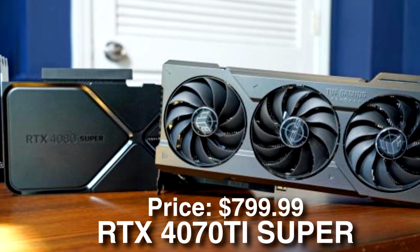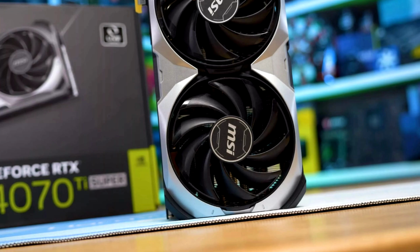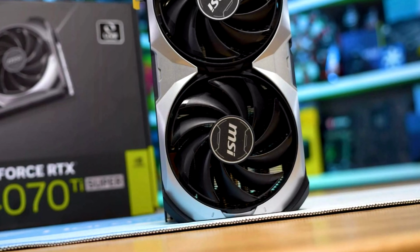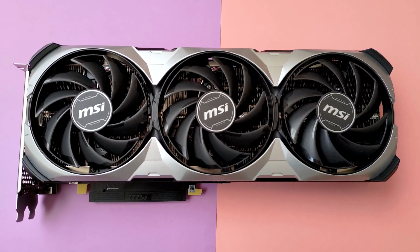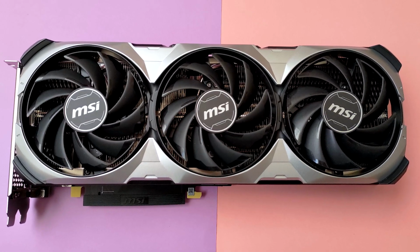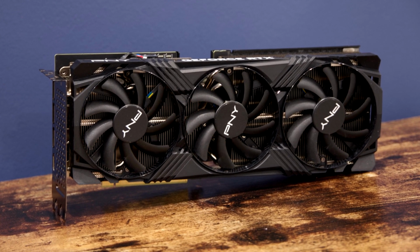And then for the GPU, we have the RTX 4070 Ti Super. This is a 16 gigs of VRAM graphics card that will allow you to play basically anything at 1440p and 4K resolution. You can also use this system for 1080p, but I believe it is overkill, so I highly recommend using at least a 1440p monitor for this system.